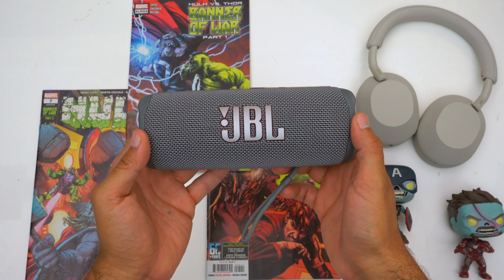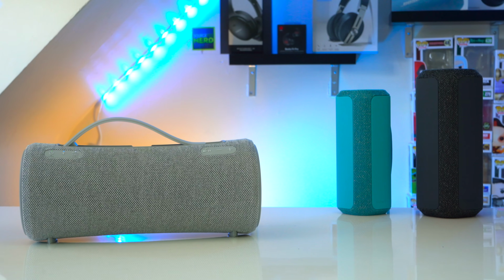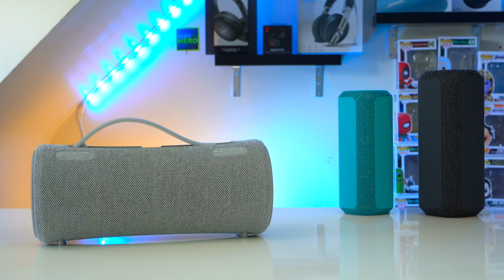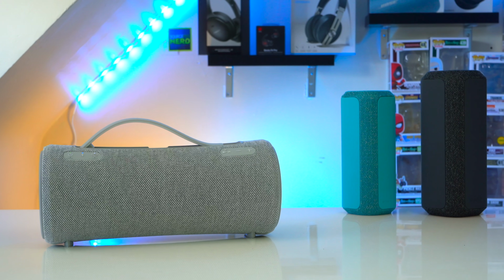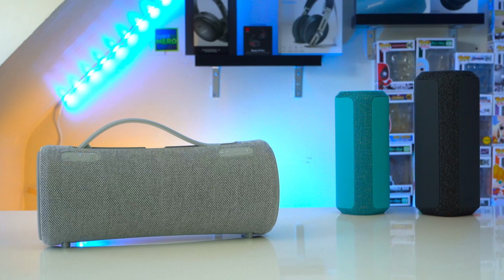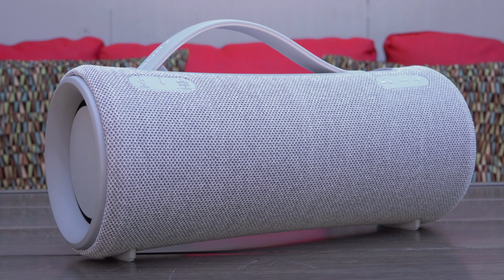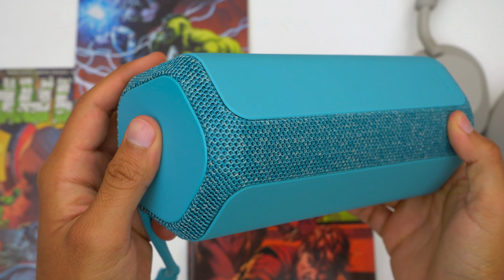Flip 6. Now, regarding durability, all of these speakers are water and dust resistant, so if they get splashed on or rained on, that isn't going to be a problem. However, with both the XG500 and XG300, you do have to be mindful about their exposed passive radiators. Whereas with these smaller speakers, their passive radiators are covered.